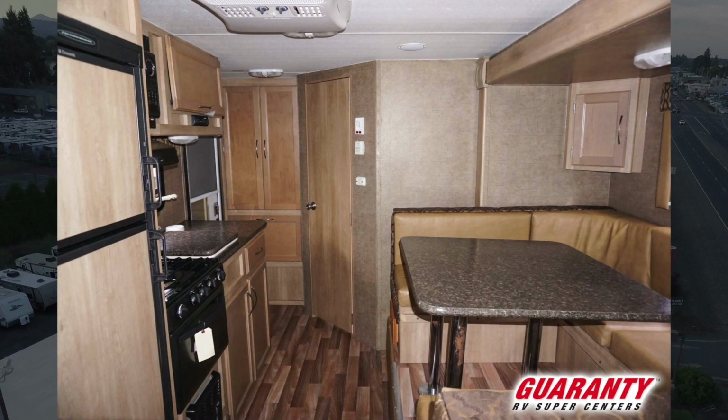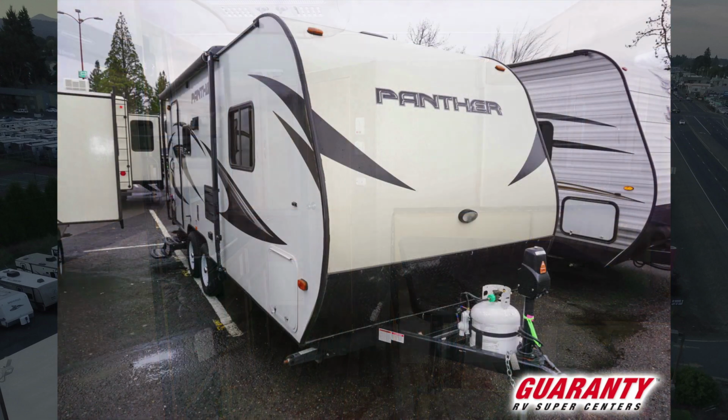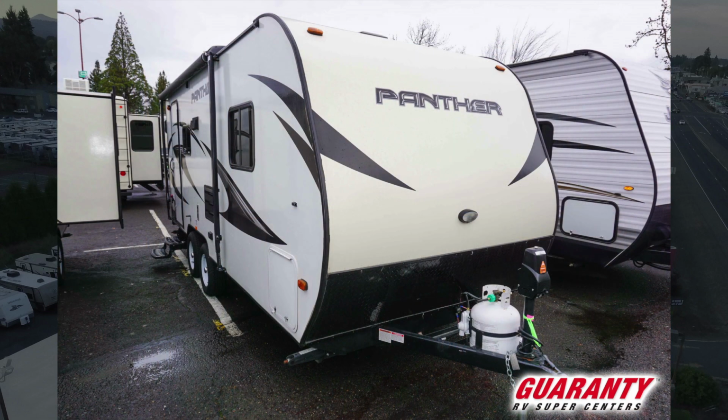So the best, this thing's got a great price point on it. It's got a great length on it, and it will sleep a family comfortably.